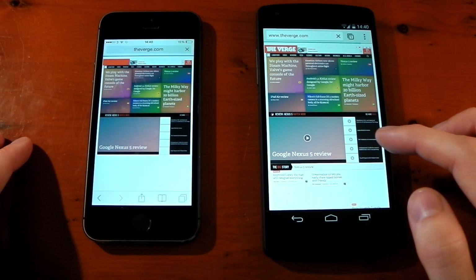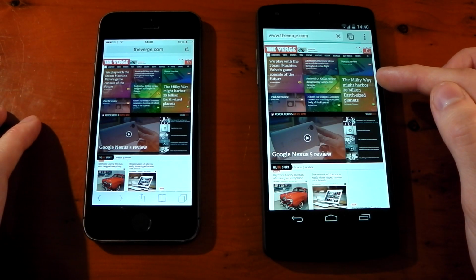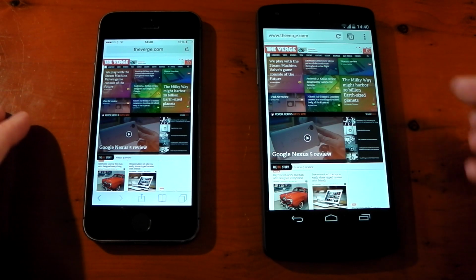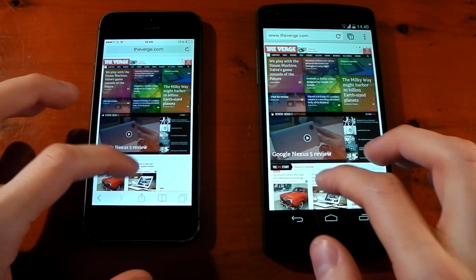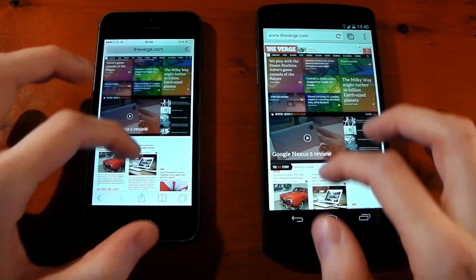5S, the Nexus 5 looks to load it first. 5S is done. Nexus 5 is done now. So again, probably about 3 or 4 seconds behind that time, but the Nexus 5 seemed to display the content first, but the 5S did finish with it first.